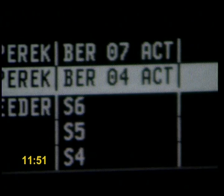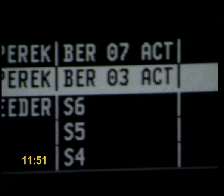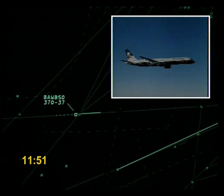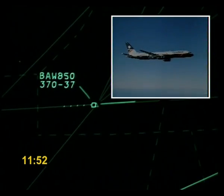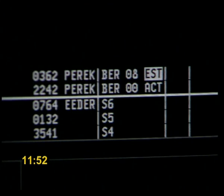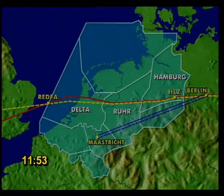At 11:51, the ACT message is updated to 3 minutes. Speedbird 850 is now passing Osnabrück en route for Roebeck, 36 nautical miles ahead. The system is now initiating the ACT message and passing it automatically to Berlin. No telephone communication is required.